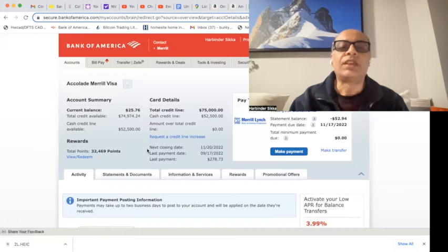So you start above $10,000 to begin with, and then you can keep increasing the limit to this level. The second on this list is the Accolade Merrill Edge Visa card, issued by the Merrill Edge arm of Bank of America. It has a total credit line of $75,000. Again, if you build your relationship with Merrill Edge, you can get a high credit limit on your credit card.